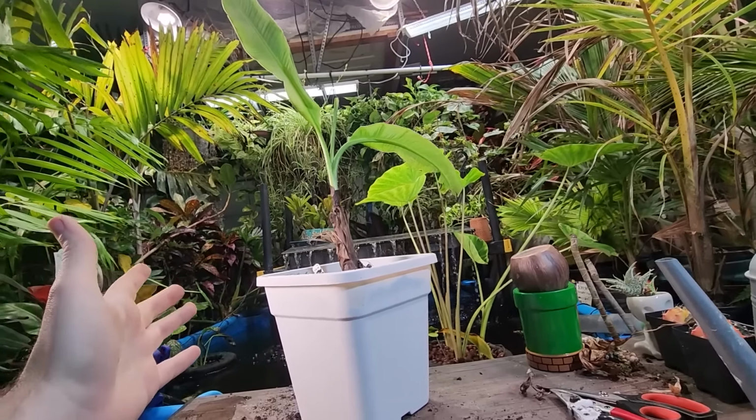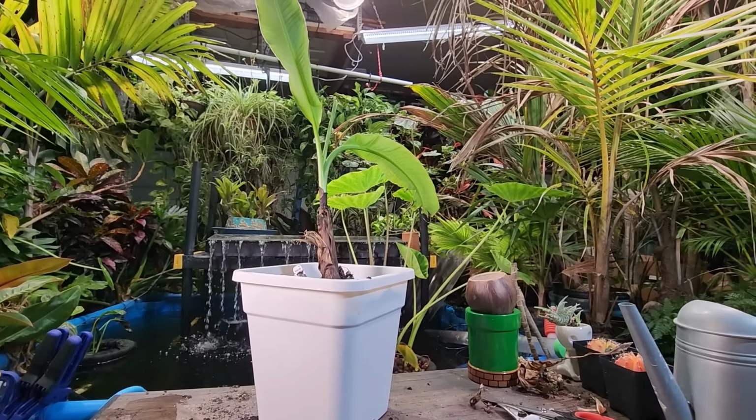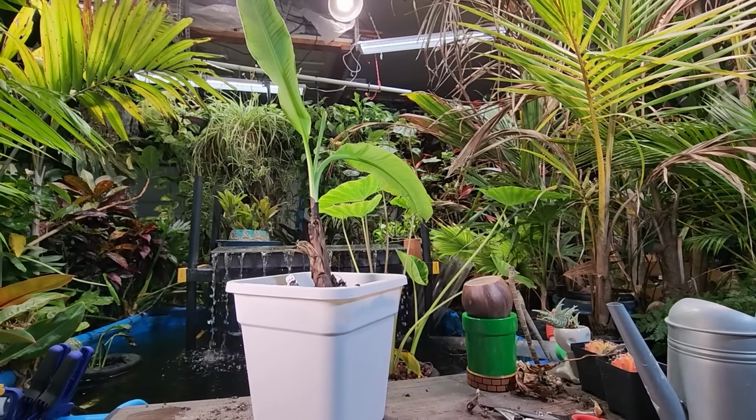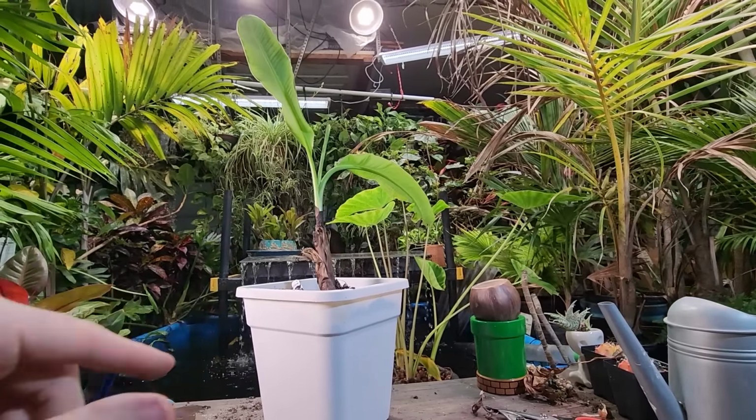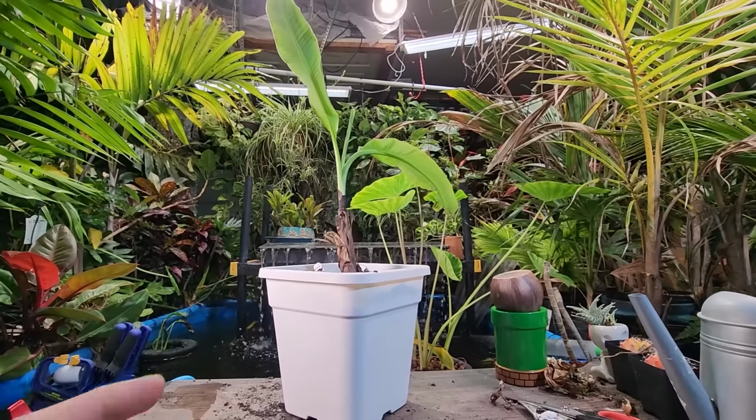Balbisiana, I don't know, how do you say it? I don't care. This one comes from the Mekong River, 4,000 foot elevation. It's one of the parents, along with the acuminata, that goes into the commercial bananas that we buy and enjoy.